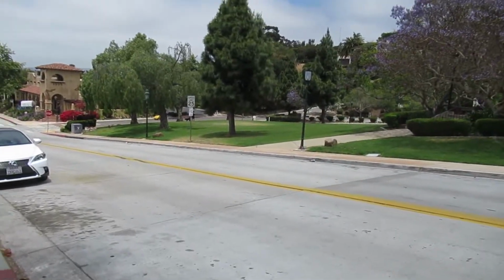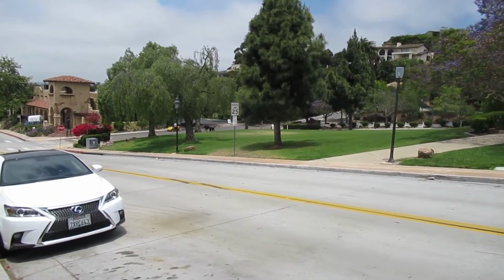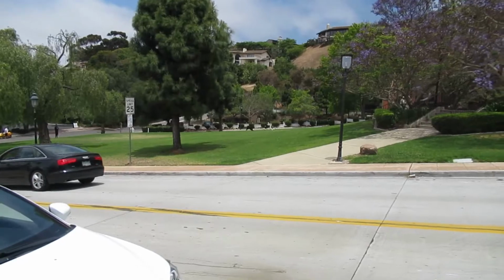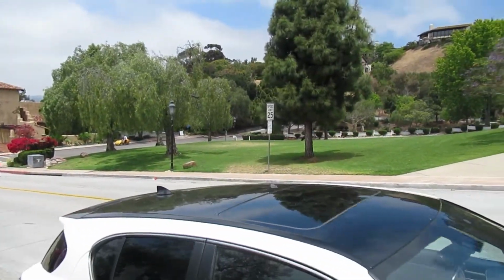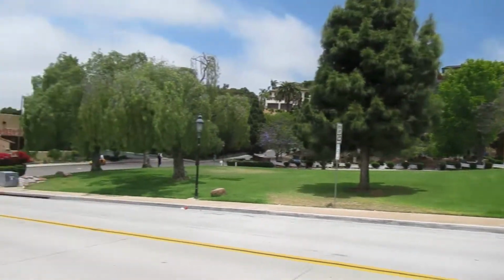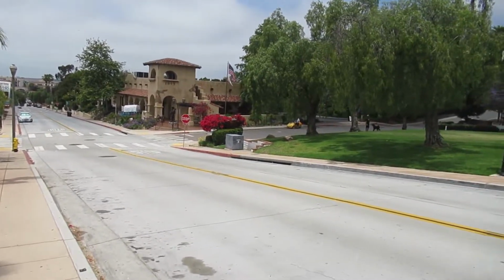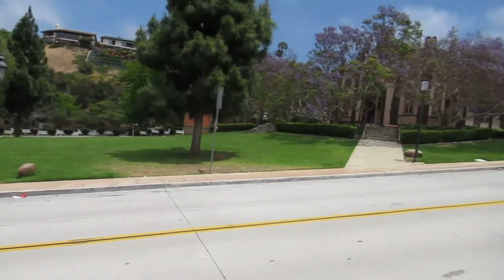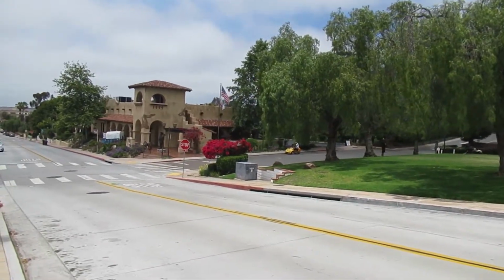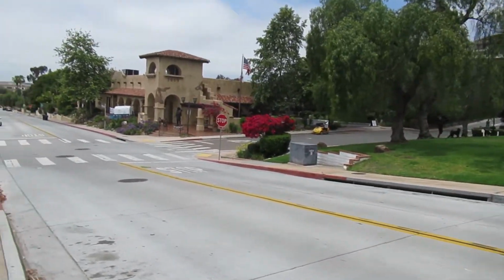Okay, we're taking a little walk to Old Town, and this is Heritage Park, which is still going. Just running the dogs. Beautiful trees. How nice is that? Oh, the Jewish temple is still there. I wish they had that.